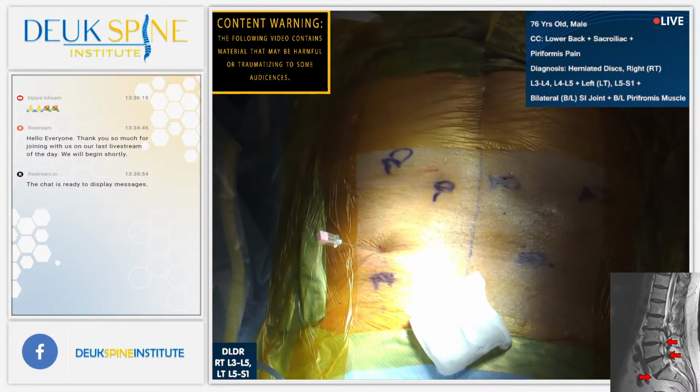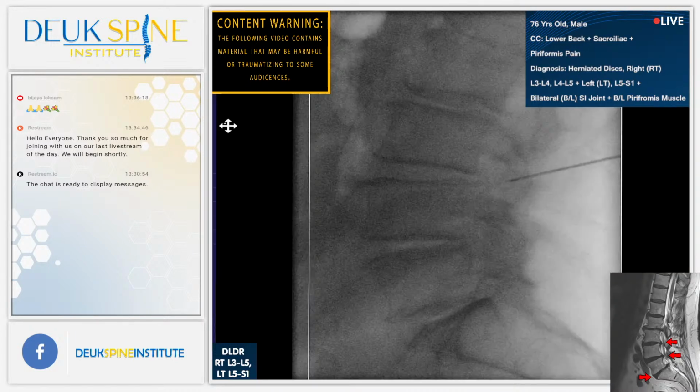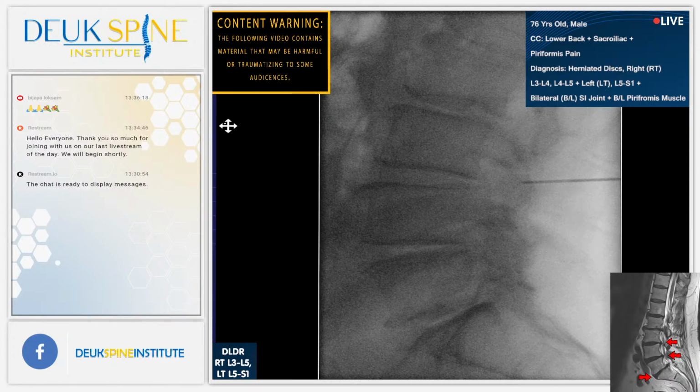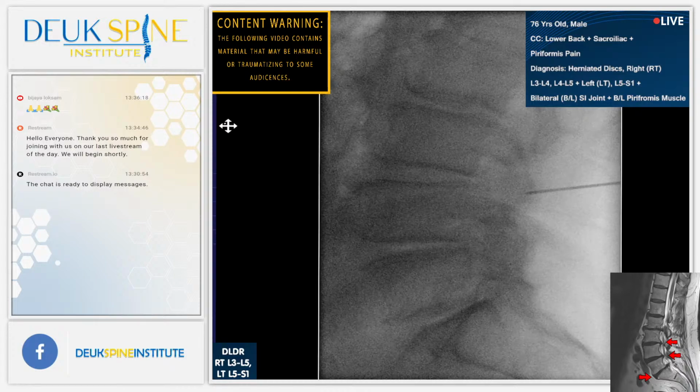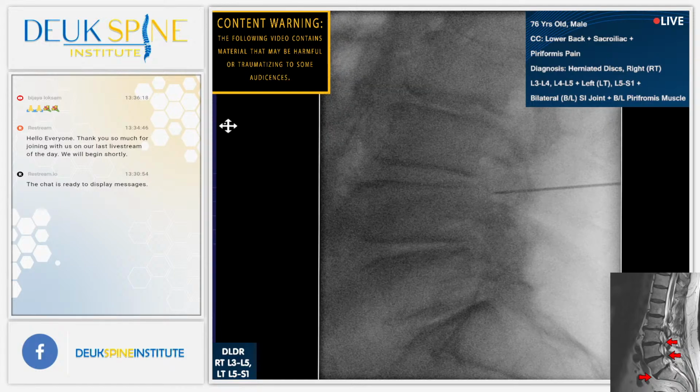Shot. All right, so we're heading towards the 3-4. I could probably start just a little bit lower. The first thing I'm going to do is get to the disc through the use of a needle. Needles allow surgeons to guide a trajectory or path to a target. In this case, the target is his disc, specifically the L3-4 disc on the right. Everyone agree? L3-4 on the right? And then we have the L4-5 on the right.